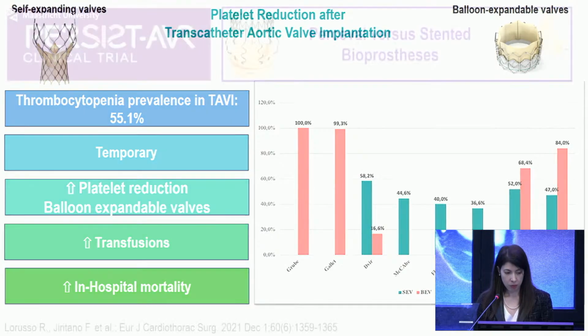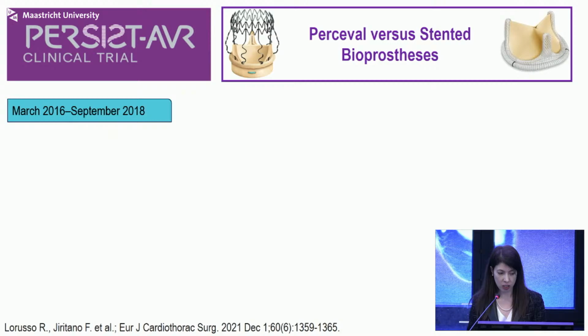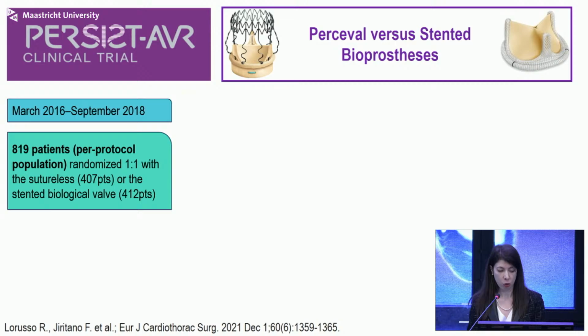We had the chance also to analyze the data of the PERSIST-AVR clinical trial, a multi-center observational prospective randomized study comparing the sutureless or Perceval valve versus a conventional stented bioprosthesis. The study was performed between 2016 and 2018 and enrolled more than 800 patients randomized one-to-one to a prosthesis or another. The aim of our sub-study was to find out thrombocytopenia and eventual clinical relations.